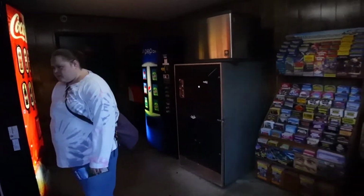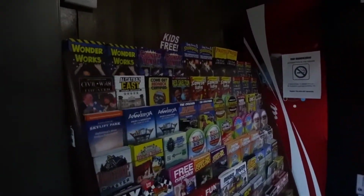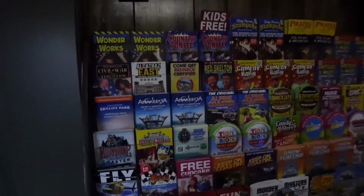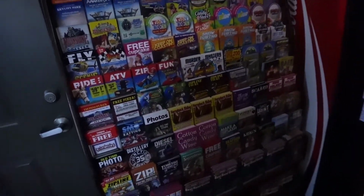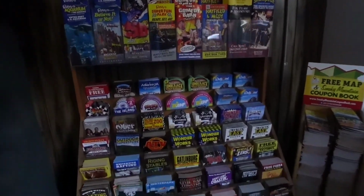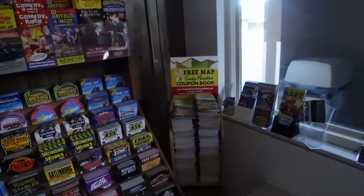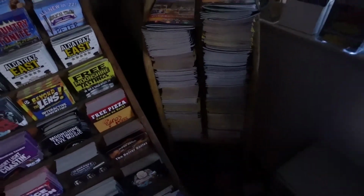One of the things right at the elevator, if you come straight across, you have this actually pretty decent little area in here for vending machines, and even we have some more of these coupon books and guides and stuff like that in here. All kinds of stuff for your reading pleasure, for you to check out. Whole coupon book right there, whole stack of them. All kinds of stuff.